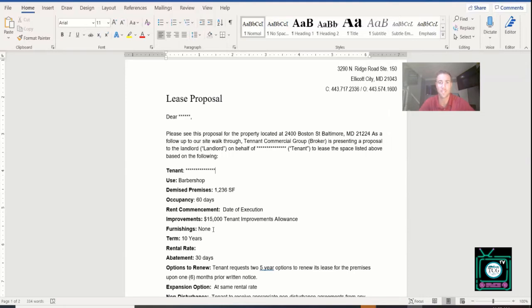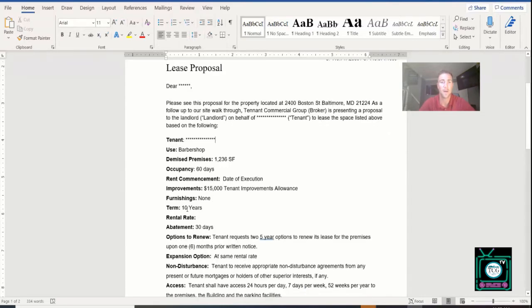Obviously, then we go through furnishings if they're keeping any furniture in the space, the term, how long of a lease, and then rental rate, what price per square foot. So in commercial leasing, that's how all leases are done. Well, I'd say 99% of leases are done based on a square foot basis, and that's on a calendar year. So if it's $40 a square foot, $30 a square foot, you multiply that by the amount of square feet, and that gives you your total annual rent.